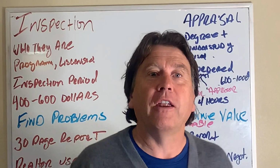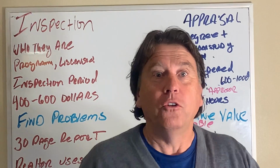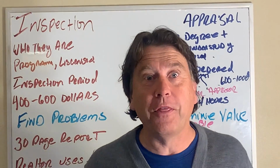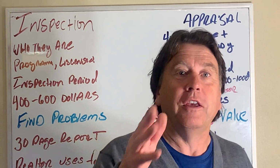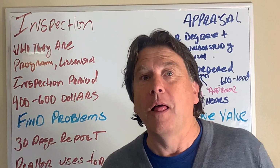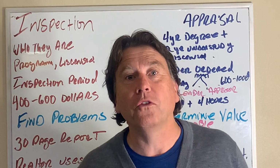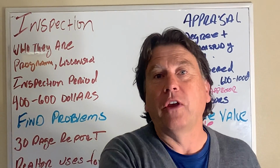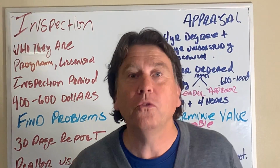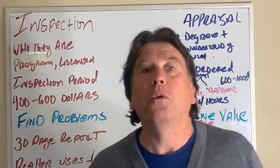If you send it to the lender, the lender will use that as part of the loan package, and it will go to the underwriter. Everything that you have seen in that inspection package will be criticized by the underwriter. And it could throw up a whole bunch of bells and whistles and red flags, and it could actually kill the whole loan process.